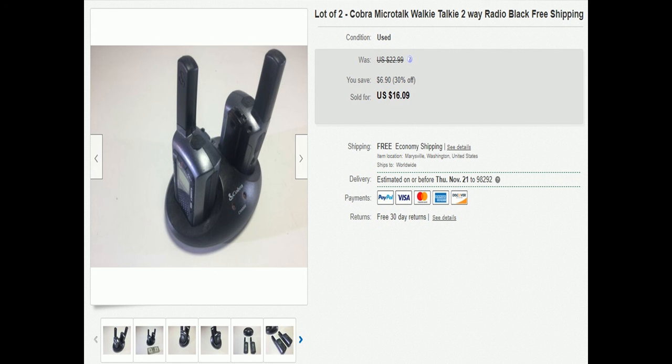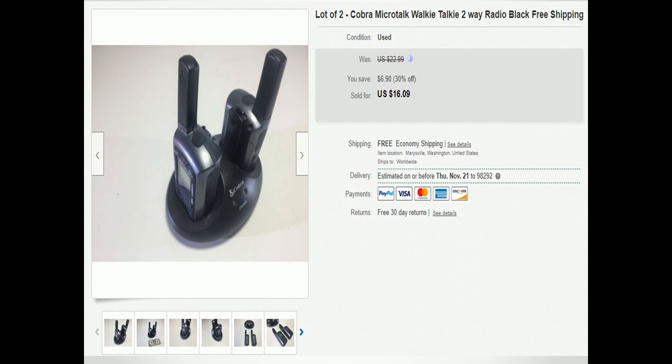On these radios, I accepted the $11 bid. It had the 2 radios in the cradle, but not the charger that went with it. And it was free shipping, so I probably undersold it.